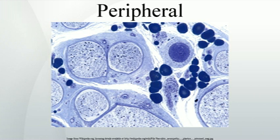Autonomic neuropathy is one cause of malfunction of the autonomic nervous system but not the only one. Some conditions affecting the brain or spinal cord can also cause autonomic dysfunction, such as multiple system atrophy, and therefore cause similar symptoms to autonomic neuropathy.